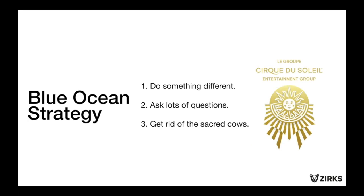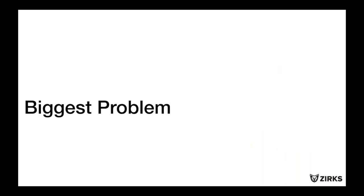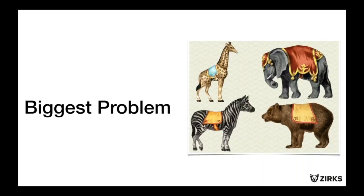Cirque du Soleil, founded by a guy named Guy Laliberté, decided to innovate the circus industry. At that time, circuses were lots of animals and kids screaming for things, and he decided they were going to do something different with the circus industry. They looked at what was the biggest challenge of the circus. And the biggest problem that they knew was the animals.